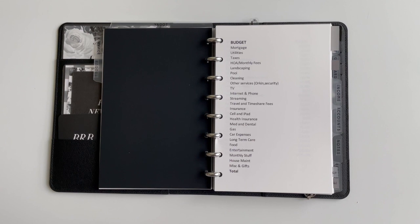One of the reasons I love half letter is that I just have a setting on my printer. So if I have something that I want to put in here, I just print it at that, and that works perfectly.